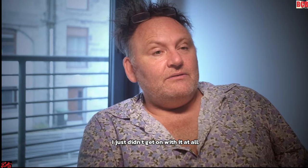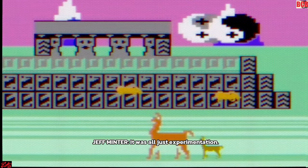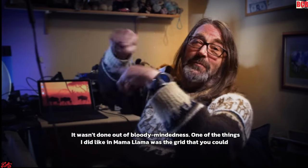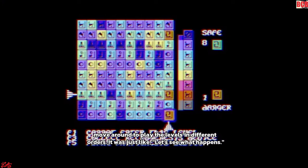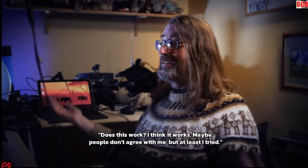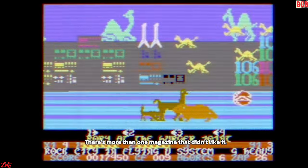I just didn't get on with it at all. It was all just experimentation. It wasn't done out of bloody mindedness. One of the things I did like in Mama Llama was the grid that you could move around to play the levels in different orders. It was just like, let's see what happens. Does this work? I think it works. Maybe, you know, people don't agree with me, but at least I tried. There's more than one magazine that didn't like it.